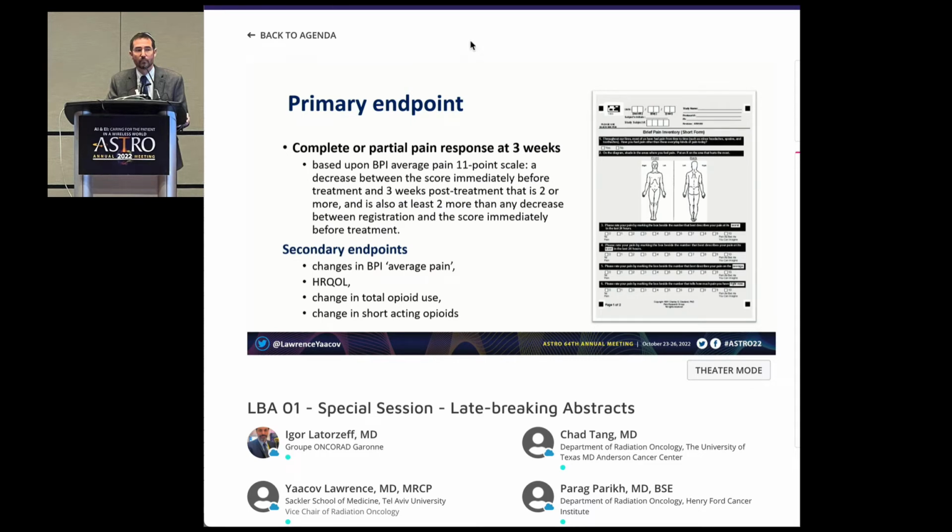The primary endpoint was the complete or partial pain response at 3 weeks, and here you have the precise definition on the screen. Our primary instrument we used was the BPI, the Brief Pain Inventory, and here you can see on the screen what that looks like.